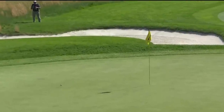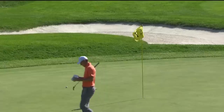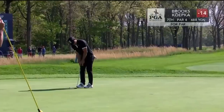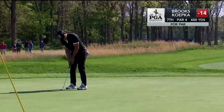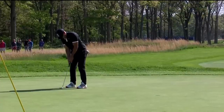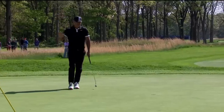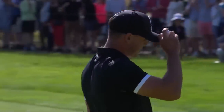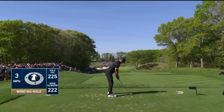So he's facing his first real test today, as he's got that left for his par. He missed his first green in regulation in 15 holes. Maybe just a touch left in this putt. And about 6 inches down. Man, just doesn't lay down.